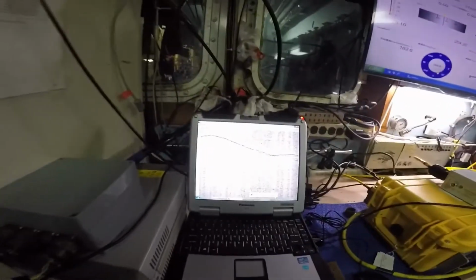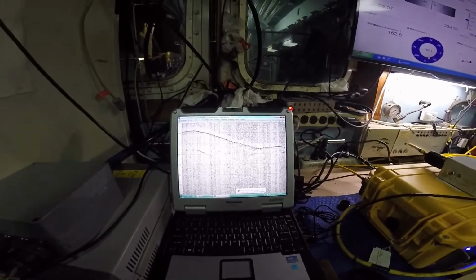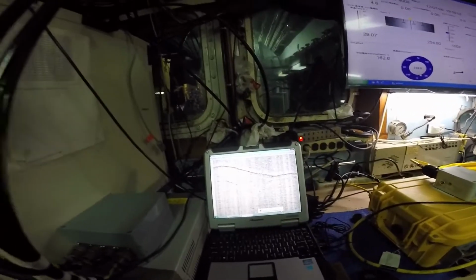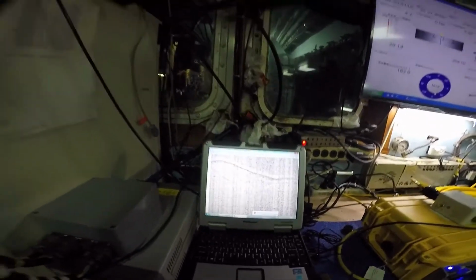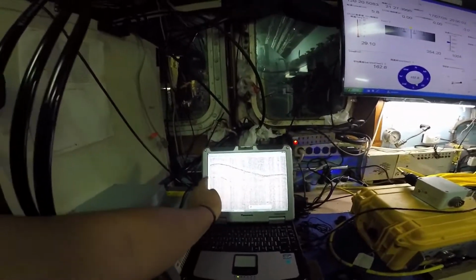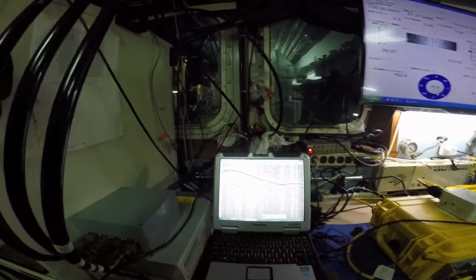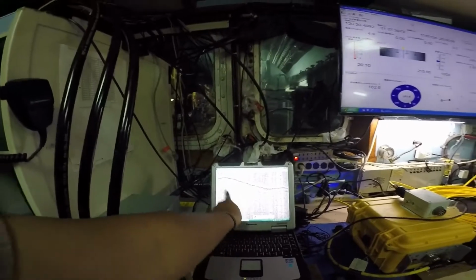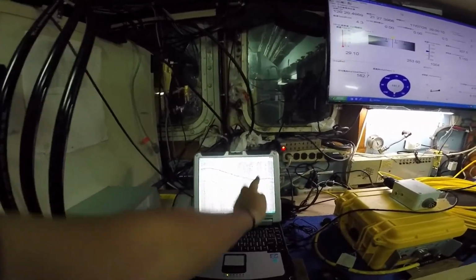These are some of the recordings that we have collected since yesterday. As you can tell, this is the raw seismic data. This is the seafloor. As far as I can see here, you can see the multiples, and then they put some AGC as well, I guess.